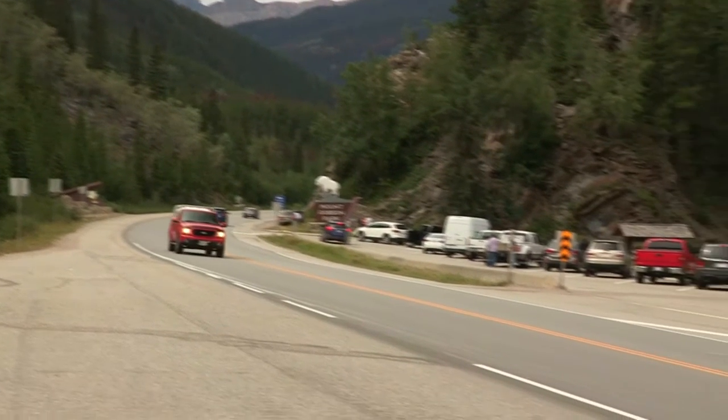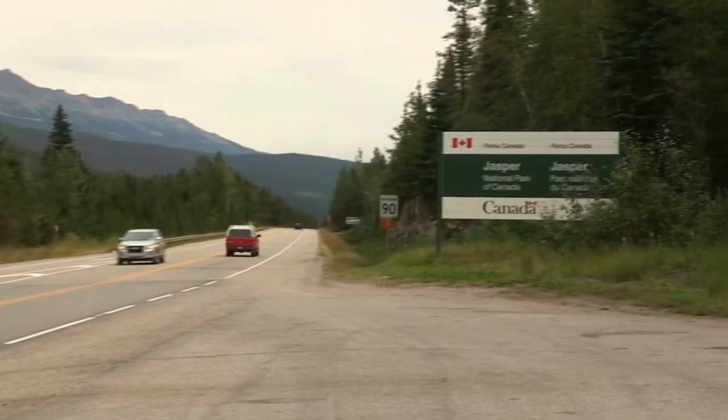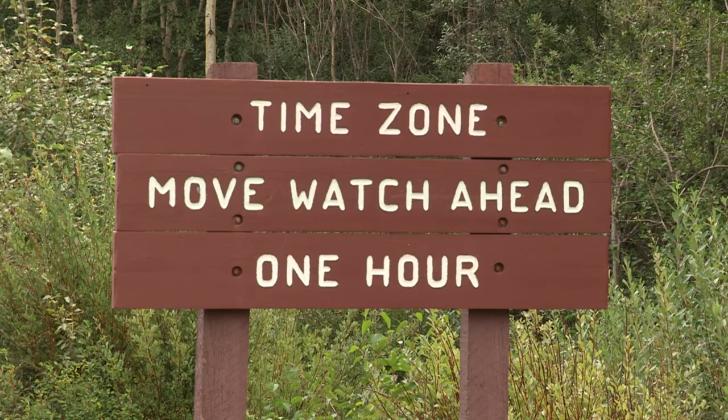Once you're through Mount Robson Provincial Park, you're into Jasper National Park, the Rockies' largest national park at nearly 11,000 square kilometers or 4,200 square miles. You're also now in Alberta, which is on mountain time, so you lose an hour.